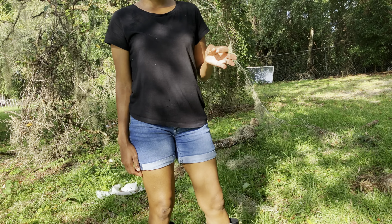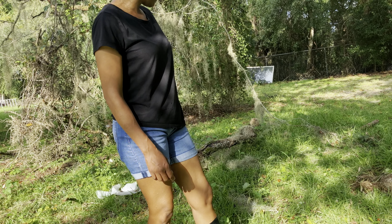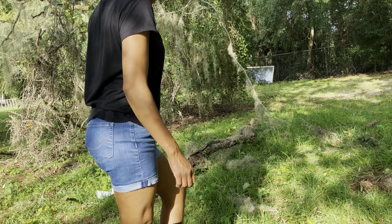Apparently the roots, that is the tree. The roots are still in the ground, so we're gonna see this.